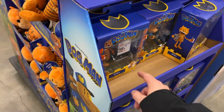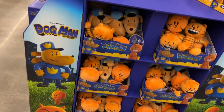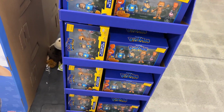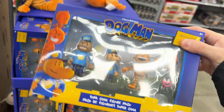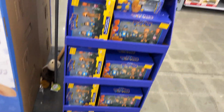Who makes this stuff? Jax. I mean, it's probably decent figures, and they do pretty good. There's some plushies. And then you got some little figure assortments over here. So yes, if you are a fan of Dogman, be checking your Walmart. I think Target had this one. They had one of these, if I'm not mistaken. Anyways, there you go, Dogman.